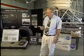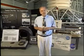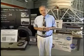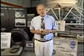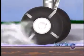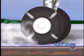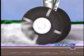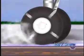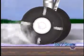We do a lot of work looking at aircraft tread design, how the grooves are positioned, and minimize the hydroplaning potential that can occur during aircraft landing and takeoff operations on wet runways. You're viewing a typical aircraft landing gear tire touching down on a contaminated or ice-covered surface. And due to the reduced friction capability between the tire and the ice, it takes a considerably long time for this tire to spin up to a speed that's equal to the forward motion of the airplane.